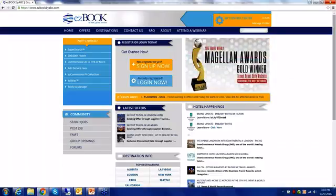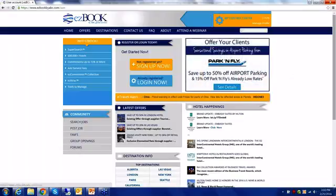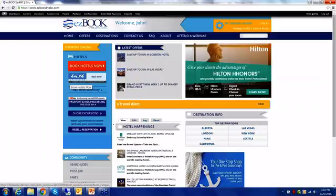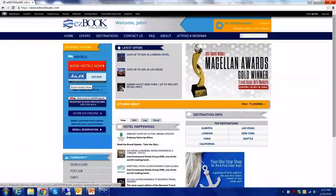Once you log in, up here at the top right-hand corner, this will welcome you. Once you have signed in the first time, of course, it's best to save your original username and password so that you don't have to look it up. Once you log in, it brings you to the main page and it welcomes you. So that's how you know you're ready to go.